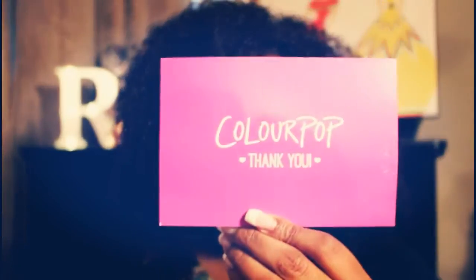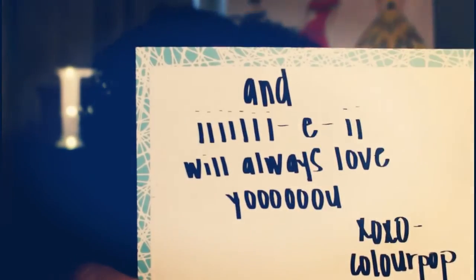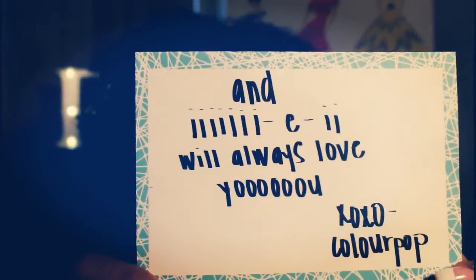So then you get a card that says ColourPop, thank you. Other side, it says, yeah, so that's pretty funny. I like that, even though I'm still kind of pissed.